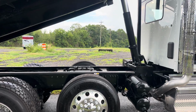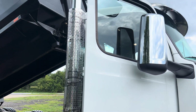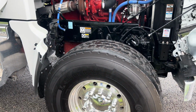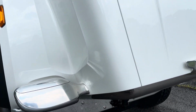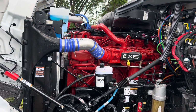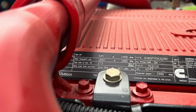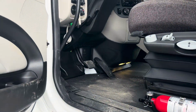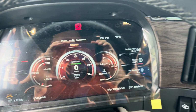We do have 4 of these in stock. FET is already paid. Factory warranty. Four and a quarter floats on the front. Trucks are ranging around 1,571 miles, just transportation from their body company.